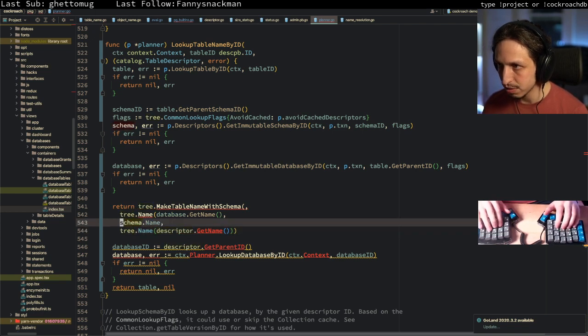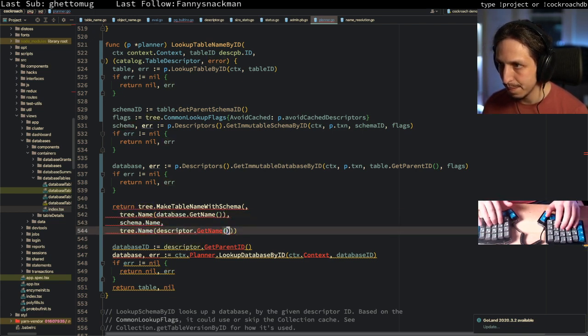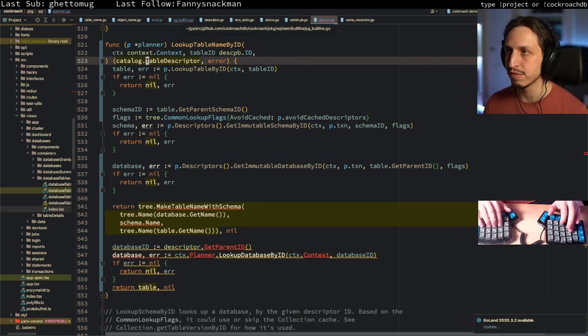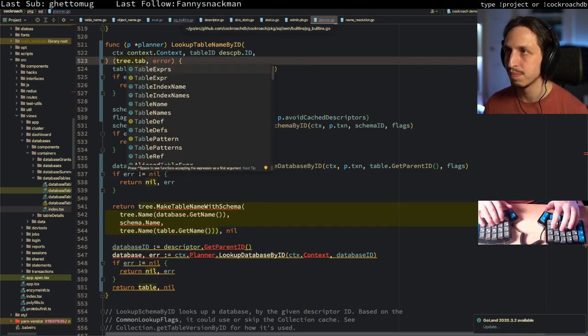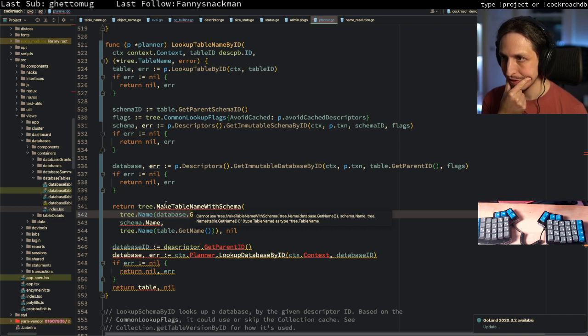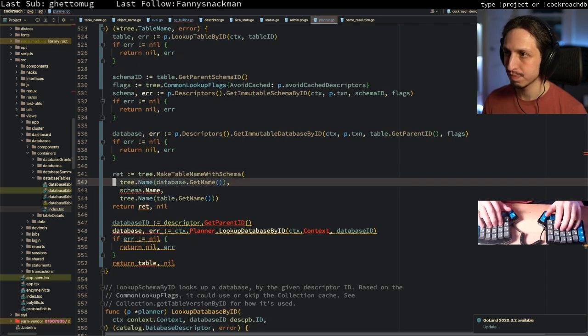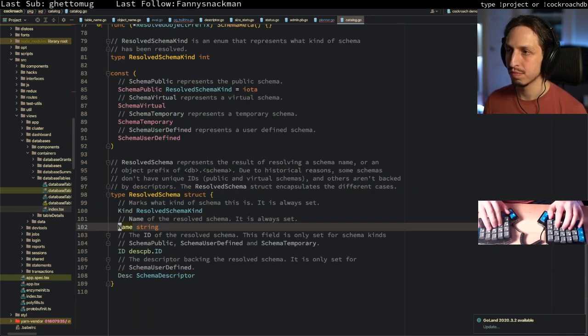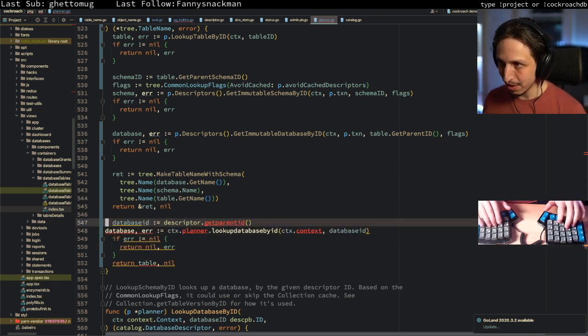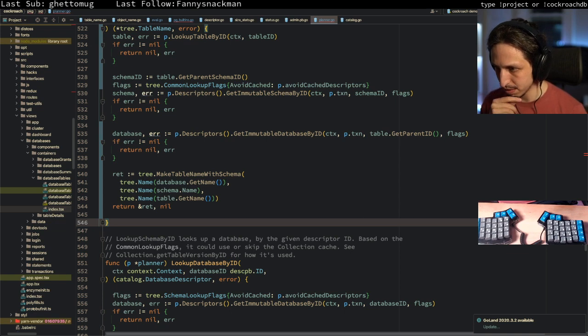And then finally we get to do the table.GetName, right? What's wrong with this? I'm a little bit confused here. My syntax is just totally busted. Okay, right, and then this thing, instead of returning a table descriptor, is going to return a tree.TableName like this. Okay. I think we're making some progress here, little by little, slowly but surely.